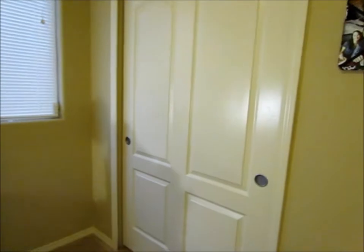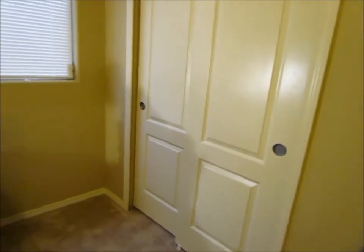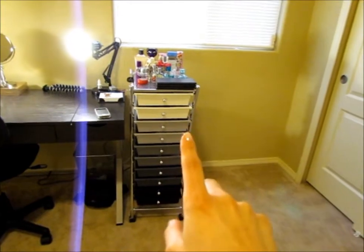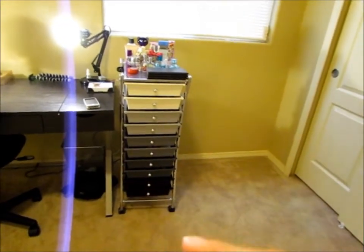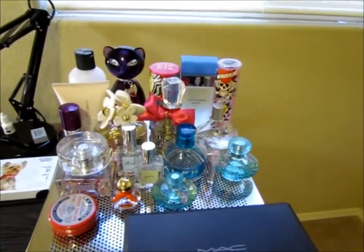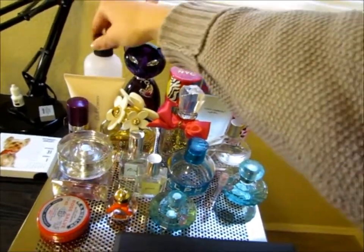This is a closet. In that closet, I just keep all of my handbags and some important documents, and that's really it. I should put the documents in my office, but I haven't. So this is a little storage container that I use. I showed you guys this in my first room tour a while back, and I actually still use it. I've reorganized the drawers a little bit differently this time, so I'll get a little bit closer so you can see all of my perfumes and my MAC brush cleanser, which is amazing.